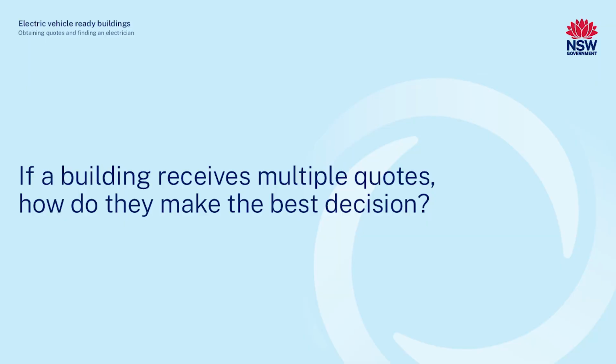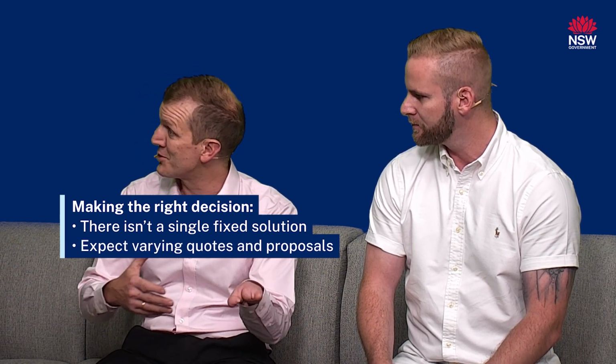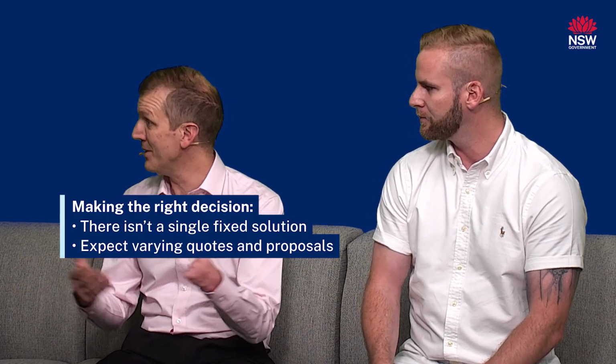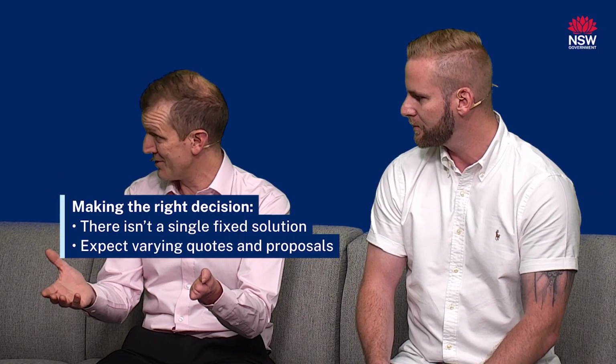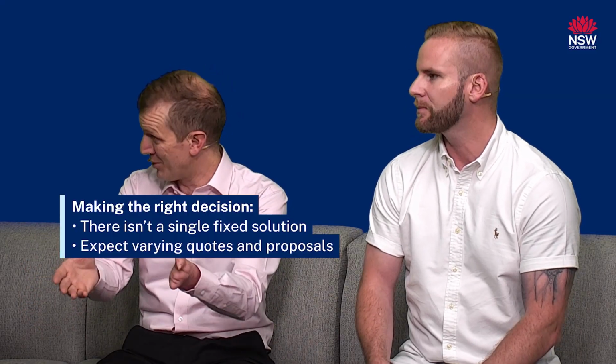So if a building receives multiple quotes, how do they go about making the best decision for them? Sure. So in the case of EV charging, there are many ways to peel the vegetable. There's not one fixed way that it is the perfect way to do it for every building of a particular type. You can also expect that different service providers will have different supply arrangements, different profit structures, different plans on how they're going to make their business thrive. So it can be expected that a building will receive varying quotes for very similar pieces of work, and they will also receive quotes that vary in the nature of what is being proposed.